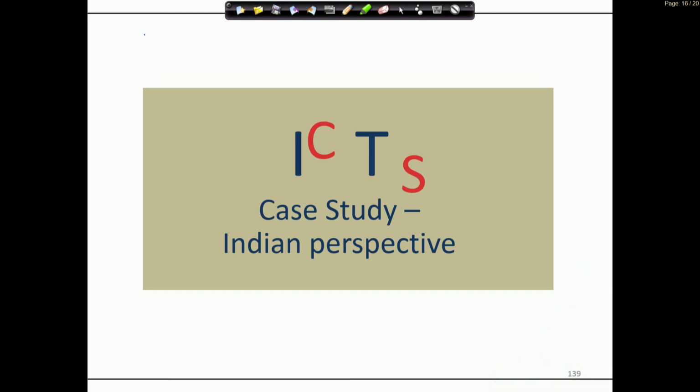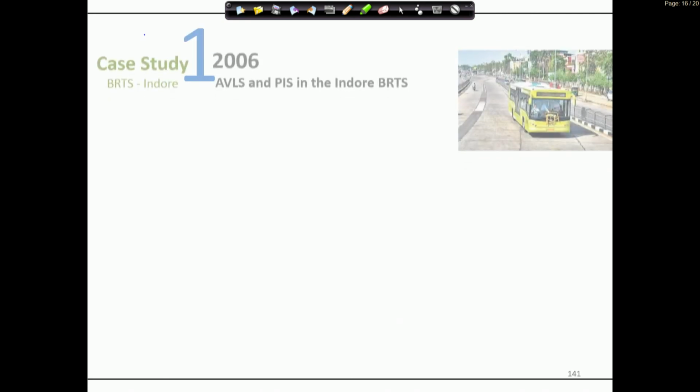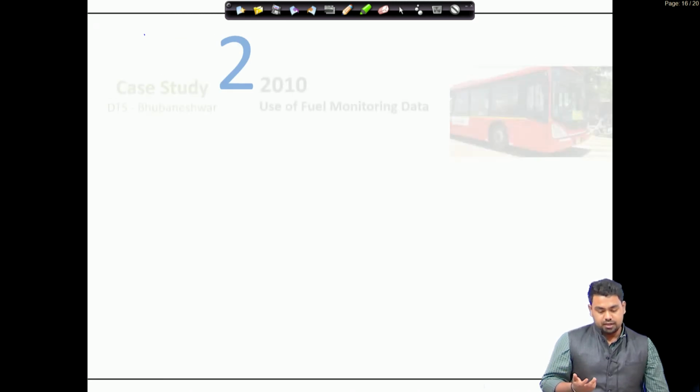In the last 20 years, it has been almost in a fast forward mode. So when you do it in a fast forward mode, you have to take care of certain situations. So what are those situations? We have 5 or 6 types of situations where I've given one case study each. Starting with the example of BRTS Indore, that is AVLS and PIS, the automatic vehicle location system and passenger information system, which has been used for BRTS Indore as well as other BRTS, obviously in Ahmedabad also, which actually influences the customer ratings. So it helps the customer and also helps to have better revenue earning services for this BRTS.